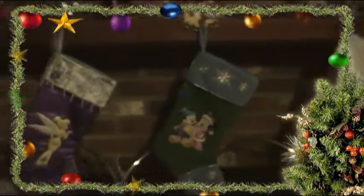Hello. We're gonna walk downstairs to see the deco stuff down there. Here are our stockings. Tinkerbell. Mickey and Minnie. Goofy. A Minnie doll. A Goofy doll. And a Mickey doll.